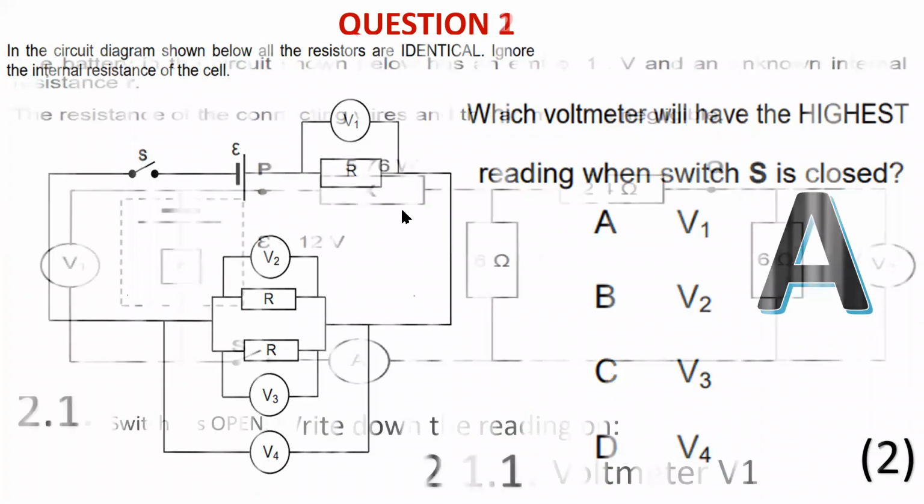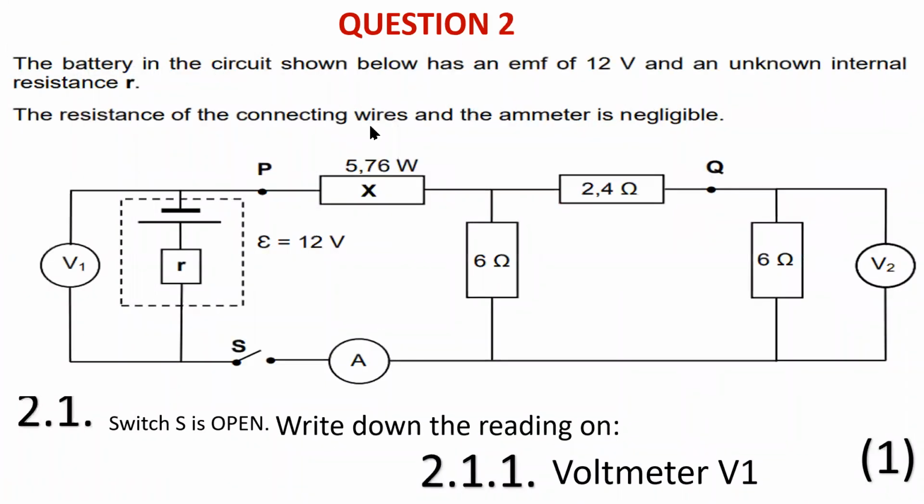Next question, let's see what they're asking. Wow, another circuit, a long one. Okay, EMF is 12 volts. Internal resistance, we don't know. And we don't know X. This resistance also, we don't know what power we know for that. Okay, when switch S is open, what is V1? Question 2.1.1 is here.